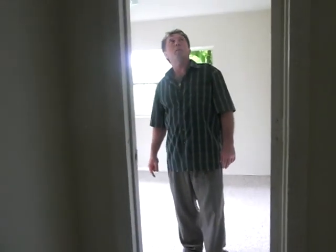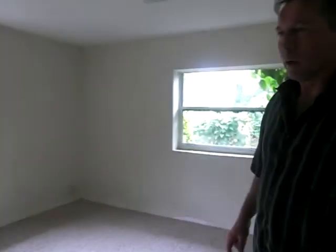Whoever had this did a quickie paint job. It looks like they just painted everything. It wasn't tied down. I'm not sure if the bank did that to try to get extra money, or it was a previous investor or landlord. What's this right here? Yeah, there's a lot of different abnormalities. I mean, I don't know.